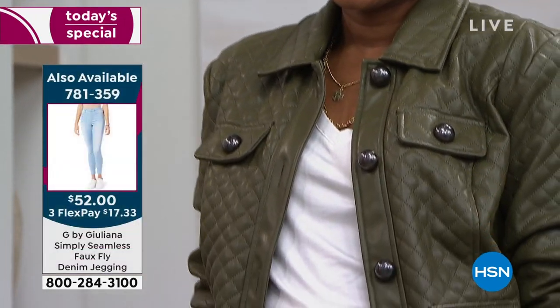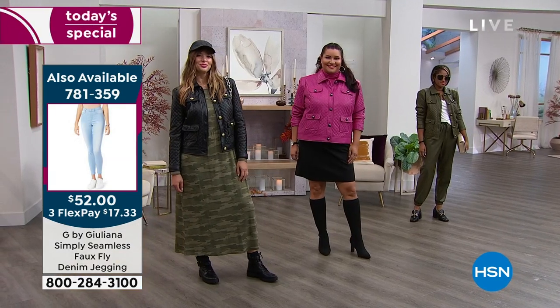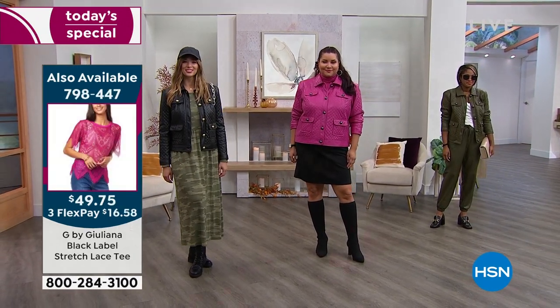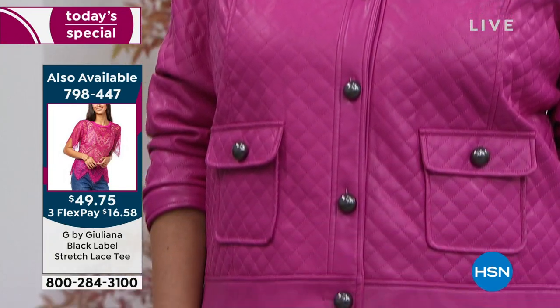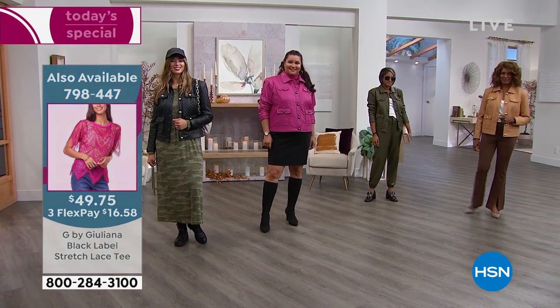Okay, real quickly, you guys, giving you some updates. That is the dark olive. We do have it in extra extra small through 3X. Very, very popular. Machine washable, soft, supple faux leather that could only be designed by Juliana Rancic and all the master tailoring that she learned from her father. That is the dark fuchsia. It comes in extra small through large right now, and 1X, 2X, and 3X. We are sold out of the other sizes.